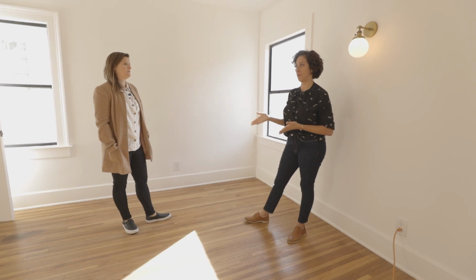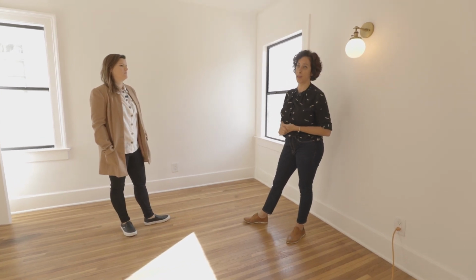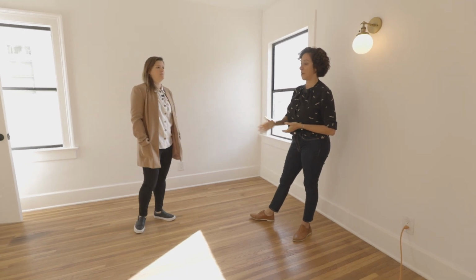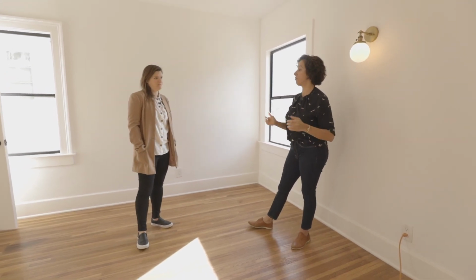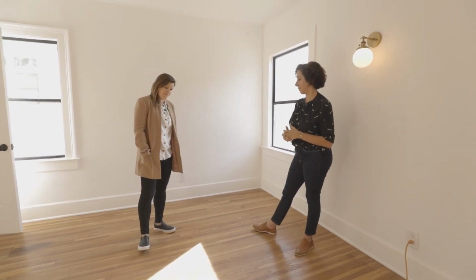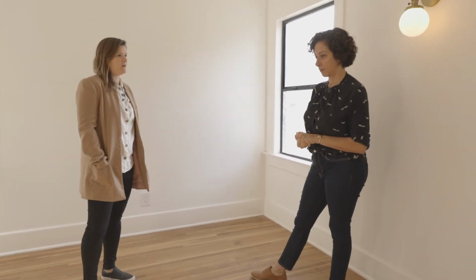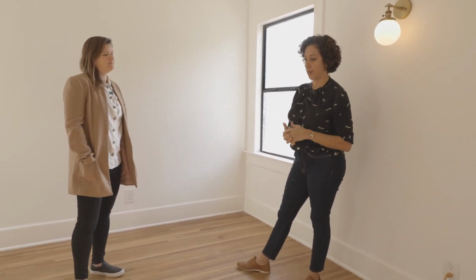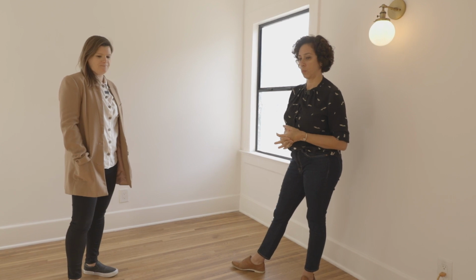You might love where you live and you love your rent, but this may not be the perfect home. You might have to deal with a 24-inch stove instead of a 36-inch stove, or stained floors or other imperfections, no extra bedroom, no yard. But you're building equity and you're working towards a future.